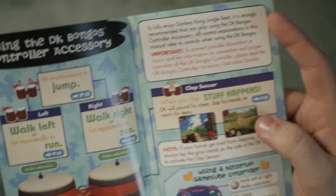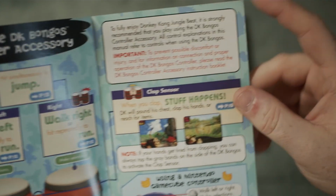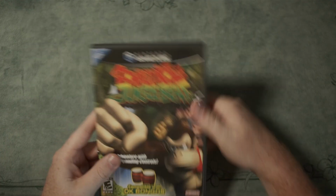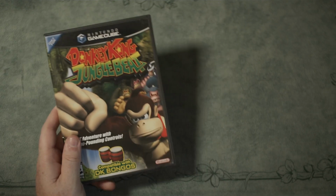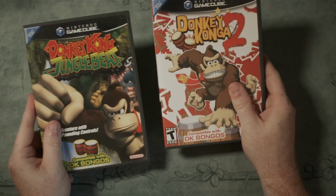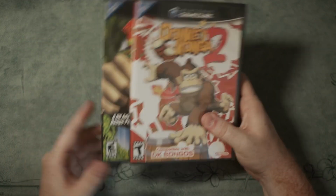Got your table of contents, got all your different stuff here about how to walk, how to move, all the different things you're gonna need when traversing through this world with a set of bongos. Yes, super cool manual. I'm super glad to have gotten a complete in-box copy of this. This and the Donkey Konga 2 are actually my original childhood copies, so that's super cool that we were able to hold on to these after all the years, because definitely as kids they did get a beating.